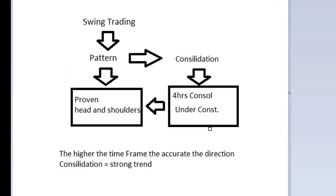But napapansin nyo, on the flow chart niya is, in order for me to have a swing trade, I need to have a pattern. And in order to have a pattern, I need to identify consolidation and have a deeper understanding of consolidation. Then, ang solution na nakikita ko dito is I will have to identify the 4 hours consolidation, which is ngayon, yan na ang ginagawa kong sistema.